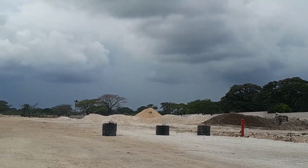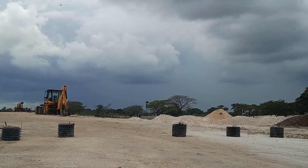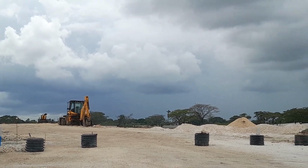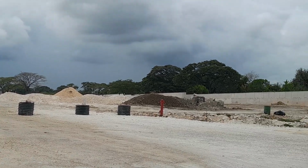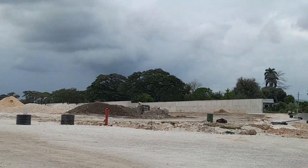They don't have much structure, so I can't say if it's a housing development or a commercial development. I can't say what it is because most of what's happening so far is drainage, clearing off the land, and the perimeter wall. But as I mentioned, it's on the Spanish Town bypass. It's a very big space that is being developed.